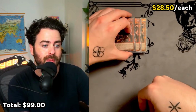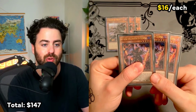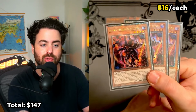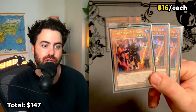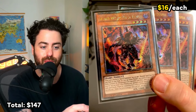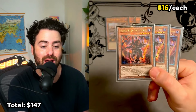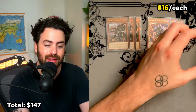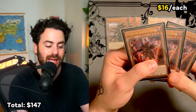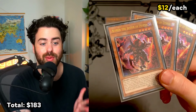And of course, besides that, we have the other boy that just got a buff, which is Aluber, the Jester of Despia, that also just got a Quarter Century Secret Rare in Rarity Collection 2. Now you can see this card searches for branded spell traps and not Despia spell traps. Now, these two cards actually have had other printings in OTS. Aluber also has max rarity ultimate rare prints.